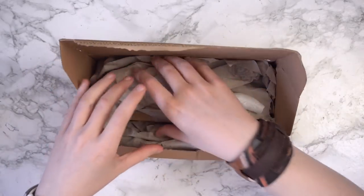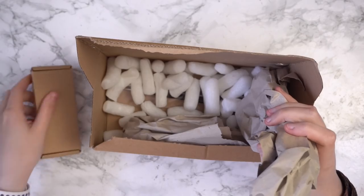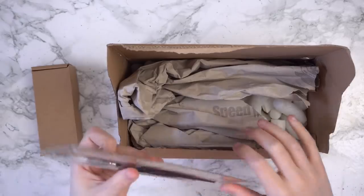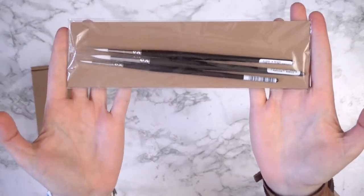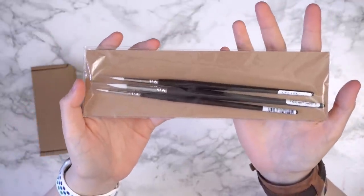There really isn't that much. I think it is 95% paint and some brushes. This is definitely the tiny box of fun right there. So just that and some brushes, which we'll start with since they're right here. I believe these are just the Jackson's own brand synthetic brushes in a variety of sizes.